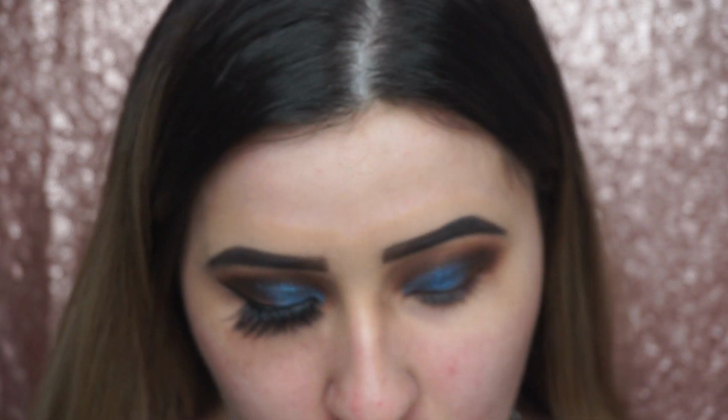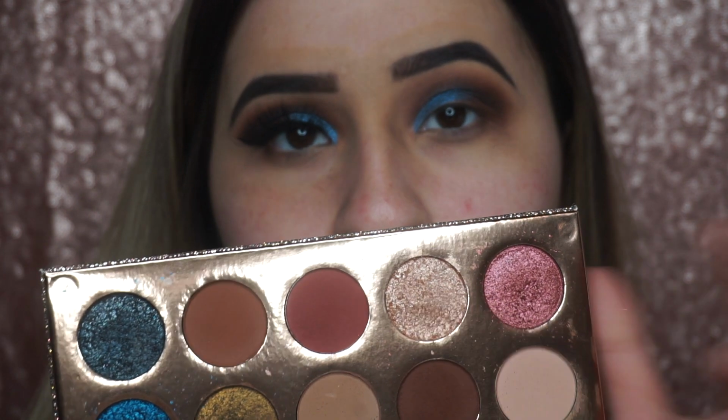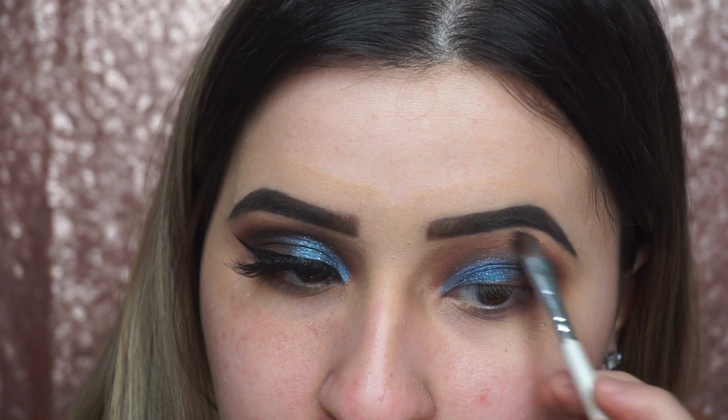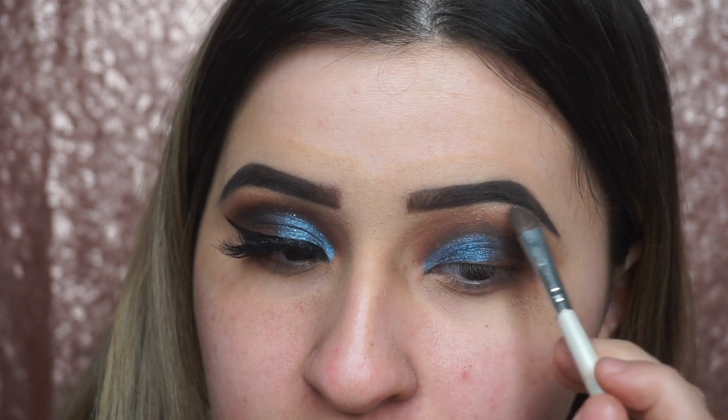In the upper brow bone, I'm going to go ahead and take this shade. So this one right here in the palette, it's so pretty, you guys. I haven't done a smoky blue, so this will be fun. And I'm just gonna add, this is more of a little glitter than a highlight. It's kind of like an eyeshadow topper.